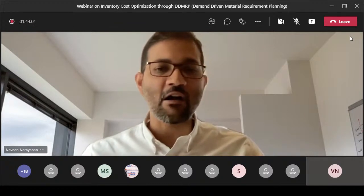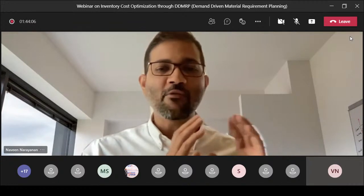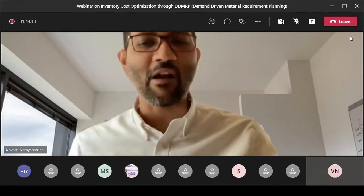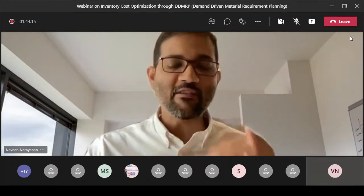It is something like learning to drive a car, right? Just because you fancy owning a car, if you have the money, of course, you can buy the car, but you are still not allowed to drive the car on the road because you don't have the skills to drive the car, right? So it is something like that.